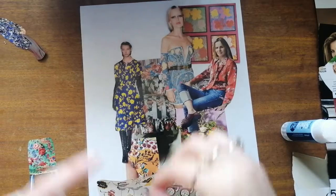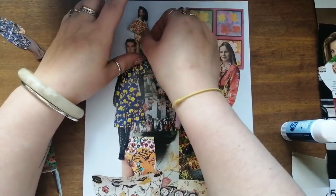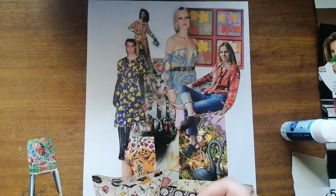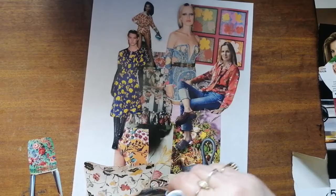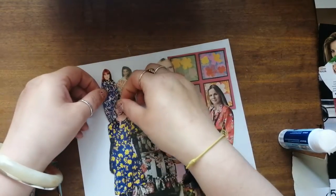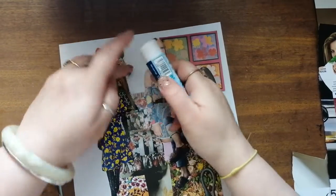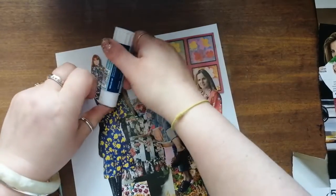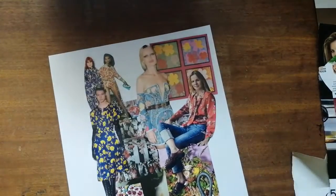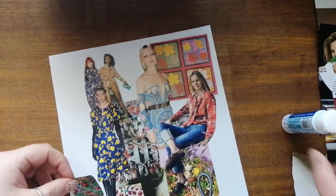Oh, got a big blob of glue there. Just use that on that one. And then, like I said, you can go back and then just stick down the edges, any bits that are still kind of sticking up. Let's get our very cool chair on there.